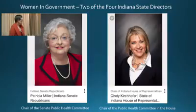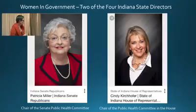Patricia Miller is a Republican, and she was the chair of the Senate Public Health Committee, and Cindy Kirchhofer was the chair of the Public Health Committee in the House. These are women in government. Each state has state directors, and these are two of the state directors for the state of Indiana. Next slide.